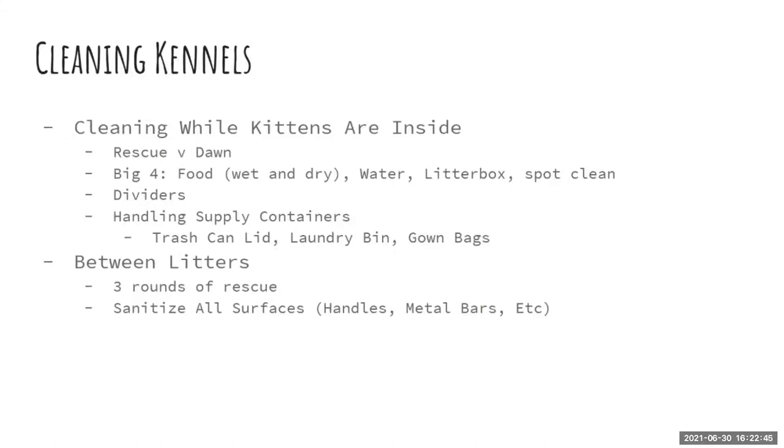The best way to handle the lids for these bins is to remove them at the beginning of your shift, before you even get started with cleaning or passing out food or whatever it is that you do first. Remove the trash can lids and put them in the back, still on the cart, by the trash can, using your clean hands. That way you don't have to worry about touching the lids between each kennel, and that reduces contamination on those lids.